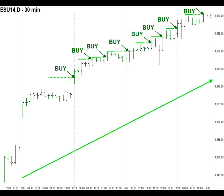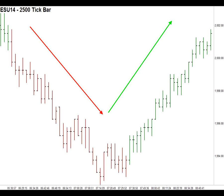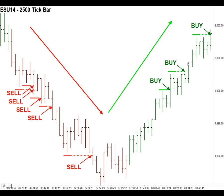Now, obviously, you would have had to hold your position overnight. We know some traders don't like to hold positions, so you can go to a smaller intraday time frame. Here's a 2,500 tick bar chart of the E-mini. This was last week. Bars were red, so we're only looking to go short. Bars turned green later on in the morning, so we're only looking to go long. And look at all the areas where you could have exploited the so-called support and resistance.